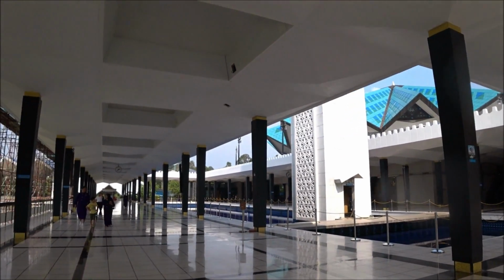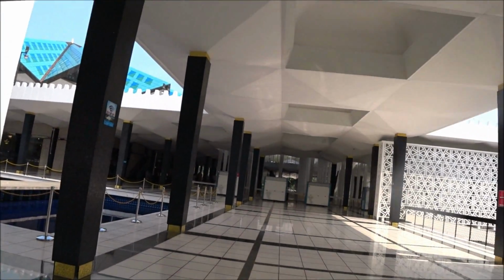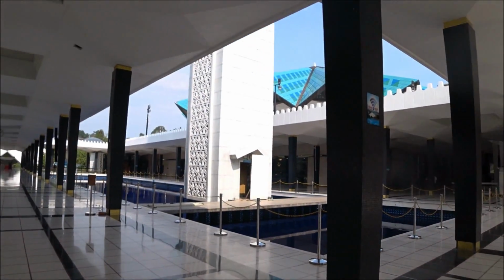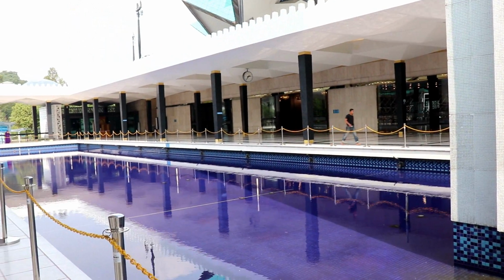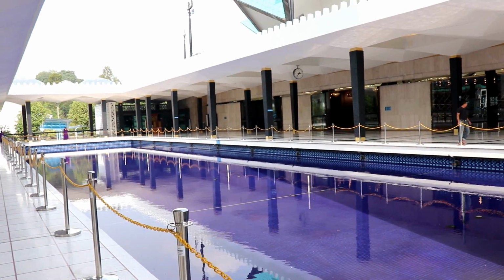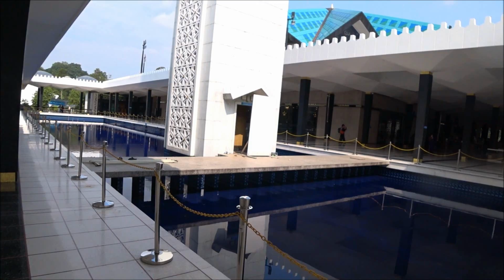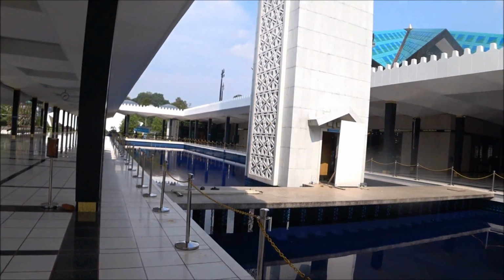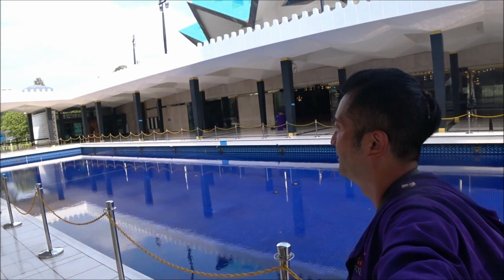So this is basically what it looks like. It's pretty nice. The marble floors. And it has these pools of water. The reflecting pools and fountains are spread throughout the area, pleasant to see. I'm pretty sure it's not used for swimming purposes. The beautiful blue and green concrete makes the water really stand out.